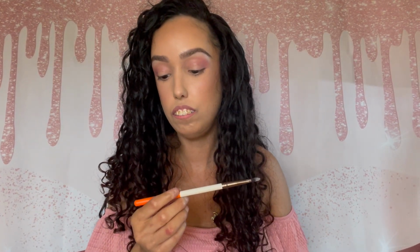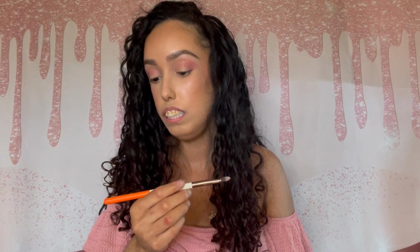I'm gonna kind of pat it into place and then rub it in. But I don't know if I'm gonna take it all over the whole lid. I might just do more toward this, like from here to here. So not this area right here, but here to here, because I think we're gonna do something else on the outer corner. So this is the Luxie 211 brush.